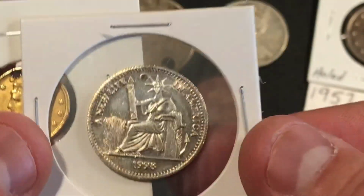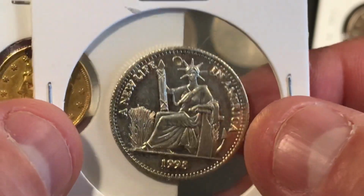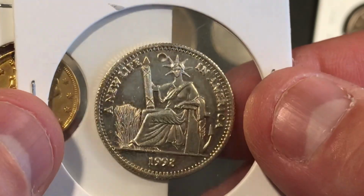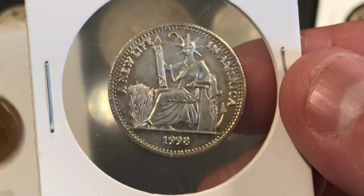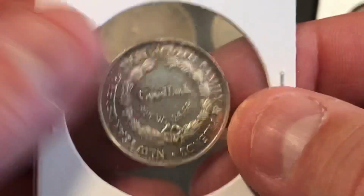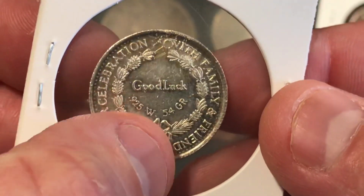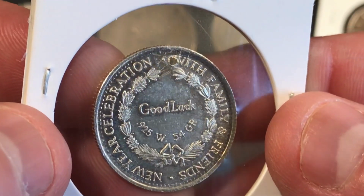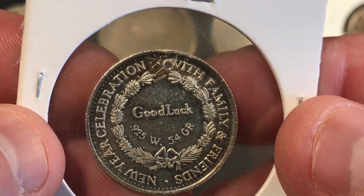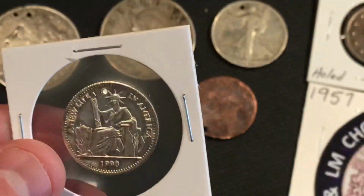And he also threw in this really interesting piece. So I mentioned earlier, this is a sterling silver token, a New Life in America 1998. So it's kind of modern, but it's like a good luck token, sterling silver, and 5.4 grams. New Year's celebration with family and friends. Kind of an interesting little good luck token.